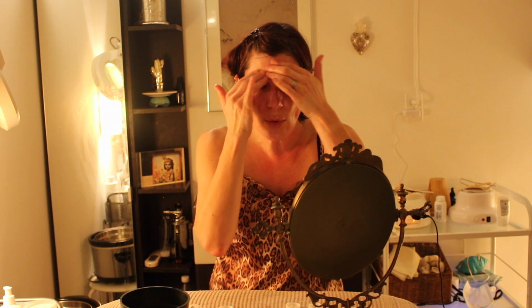So let's focus on a good massage. Let's spend 10 minutes and massage the area that you had noticed in the past during the treatment had maybe created a little bit of redness, a little bit of tingliness. I did remember feeling my forehead a little bit more tingling than I thought, so I'm going to spend some time massaging my forehead. Always good to massage around the eye area.